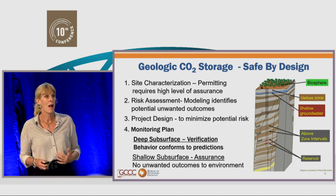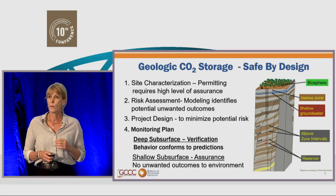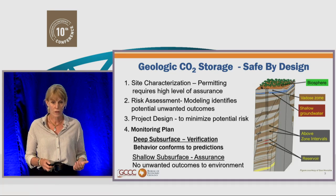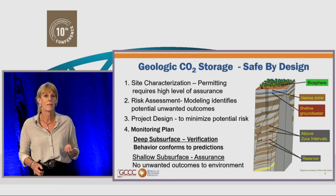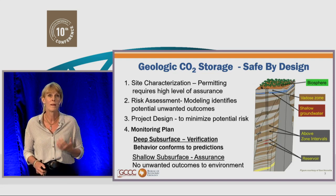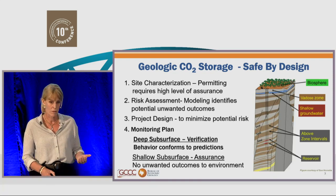As geologists, we know the right places to store CO2. We do site characterization. We have to get the site permitted. There has to be a high level of assurance for this. And then we do risk assessment using modeling to identify any potential unwanted outcomes. And then to further minimize any potential risk, we design the project. And then we monitor it. And we monitor it both in the deep subsurface.